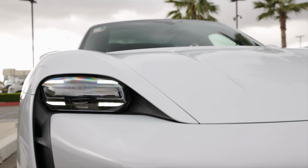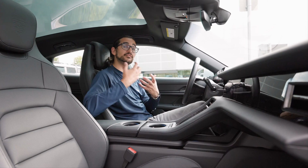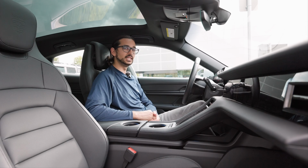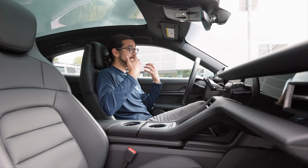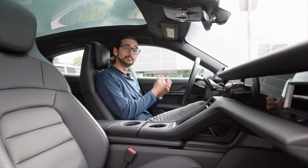I don't look at this as being a weekend car. I look at it more as being an interesting, very good-looking Porsche daily driver. And for that reason, it's gonna get beat up, it's gonna get used, it's gonna get driven, it's gonna get mileage.